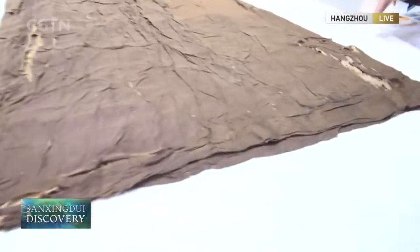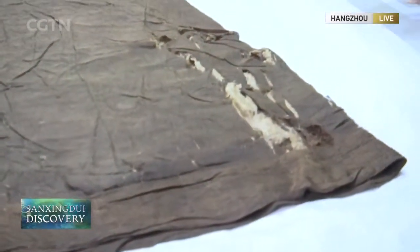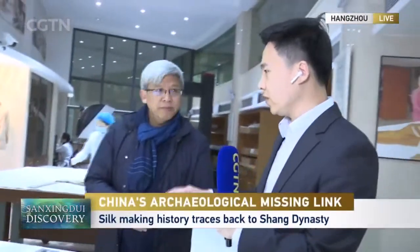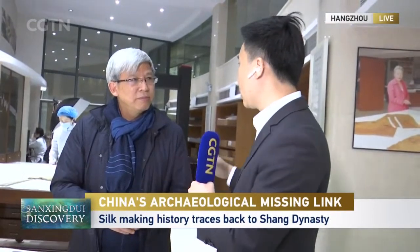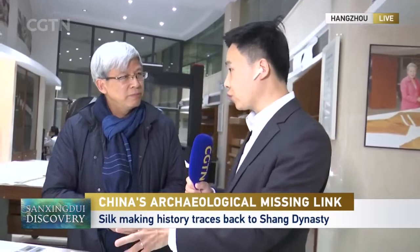This one was found in Jinzhou, in the middle region of the Yangtze River. But the date of this one is the Warring States period, more than 2,000 years ago. So we can see that this silk was transmitted from the central part of China to the Yangtze River Delta. And also, the last question is about silk restoring.